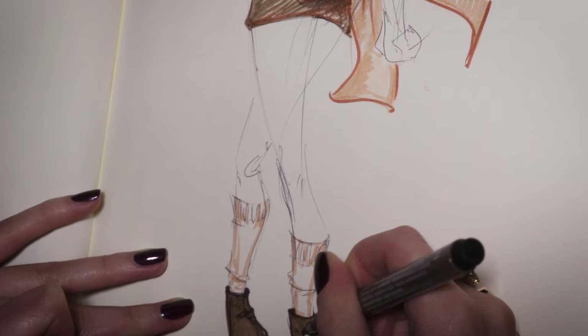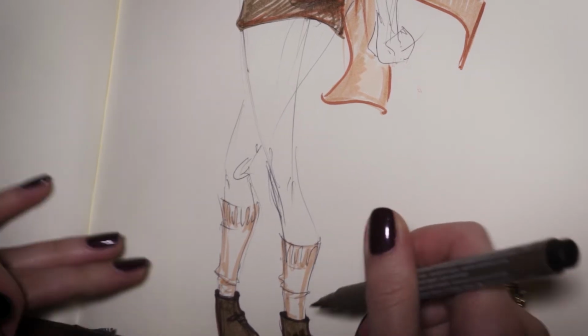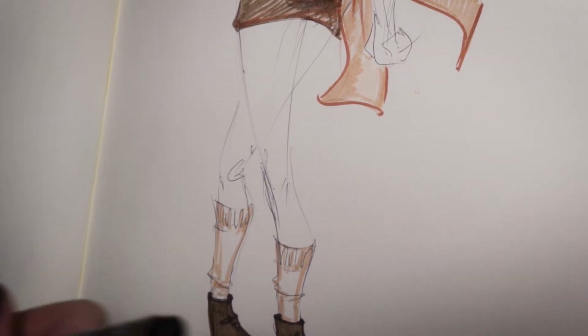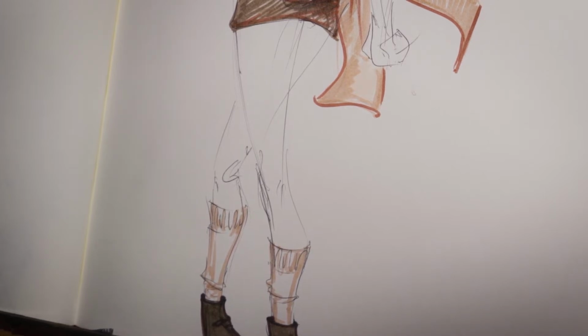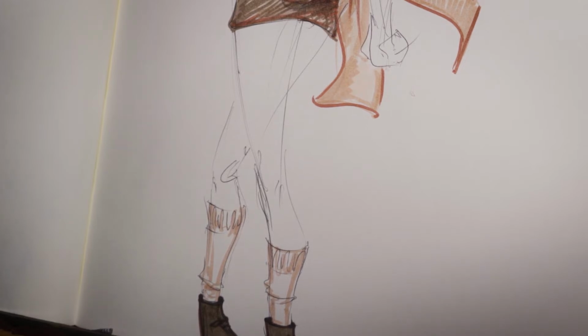A lot of times it also varies on your ability to use a certain medium, and that definitely affects our style and intentions with our drawings, but that just means that we have more variety of what we can do with that medium.